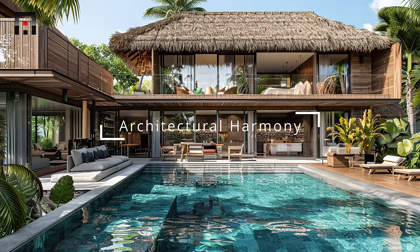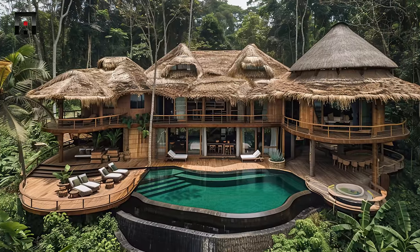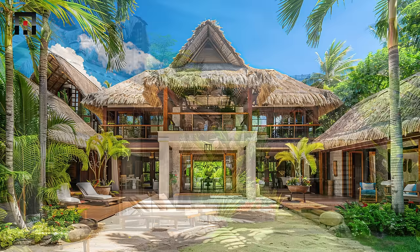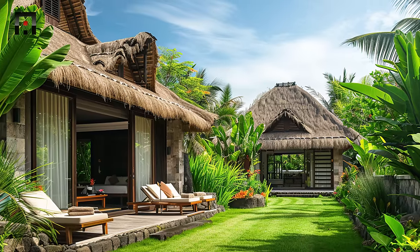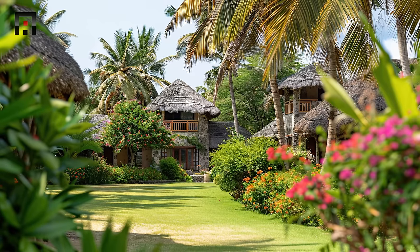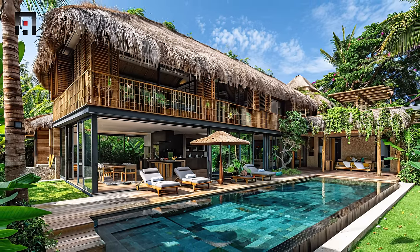Architectural harmony. As you approach the villa, you're greeted by the majestic sight of traditional architecture seamlessly blending with modern minimalist design, a harmonious fusion that pays homage to the region's rich cultural heritage while embracing contemporary elegance. The thatched roofs, meticulously crafted from locally sourced materials by skilled artisans, add an authentic touch of tropical charm, while the sleek lines and warm wooden accents create a contemporary ambience that exudes sophistication.